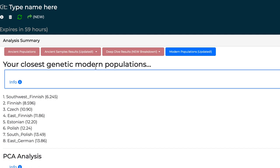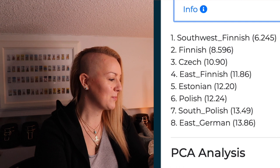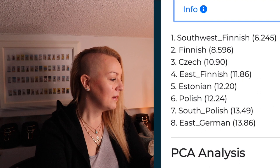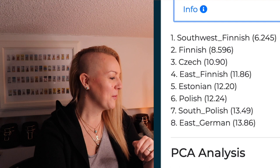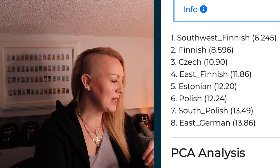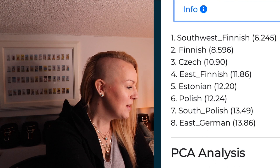And here, when we talk about Finnish DNA, the Finnish DNA is funny in a way that it's so different between the western parts where I'm from and the eastern parts. If you look at my modern population genetic matches, the closest I am to is Southwest Finnish, which is no surprise to me, and then it breaks down to Finnish, but then I'm closer to Czech than the Eastern Finnish population. And that to me was really interesting. Then we do have the Estonian, Polish, South Polish, and East German connections in the current day modern populations. But to me, it's so funny to have the Czech come before the Eastern Finland.